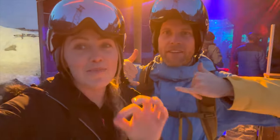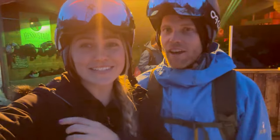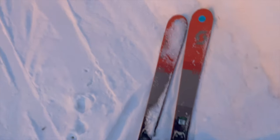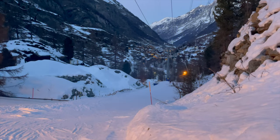Which is one of the best après places in Zermatt. We're heading down before it gets dark because we don't want to be hiding ourselves. Safety first. Yeah. This place is such a vibe. Skis are clipped on, ready to go, and we're going all the way down to the village.